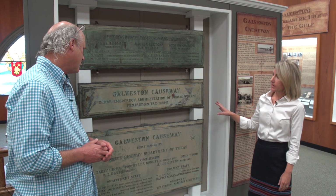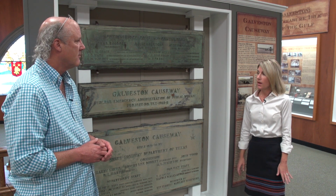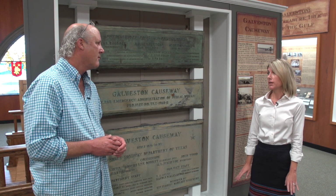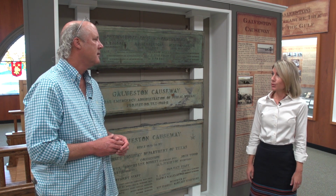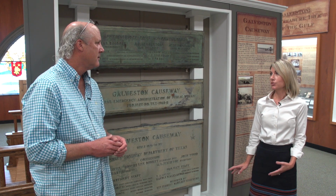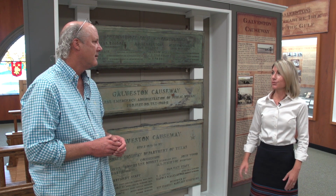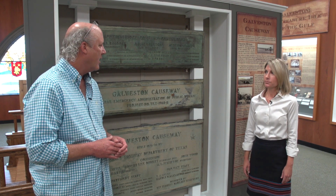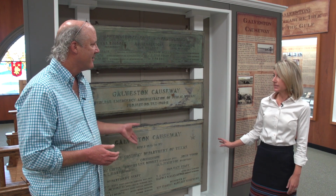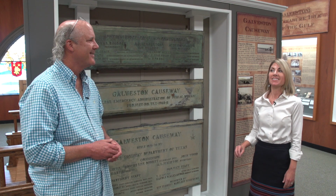In our exhibit gallery here, we've got bronze plaques that were taken off of the 1938 causeway. That causeway was the first causeway built specifically for automobile traffic. It had 4 lanes, 2 inbound and 2 outbound, and for the first time it was just for cars. Prior to that, the bridges could accommodate railroads and also foot traffic. Right, and it replaced the 1912 causeway. So the 1938 causeway replaced the 1912 causeway, which we have no plaque for because it's still in place.